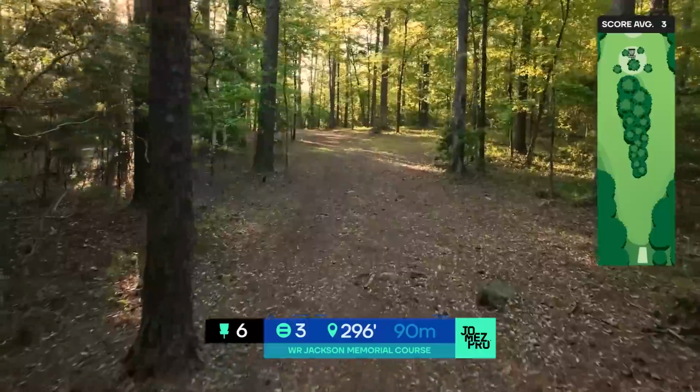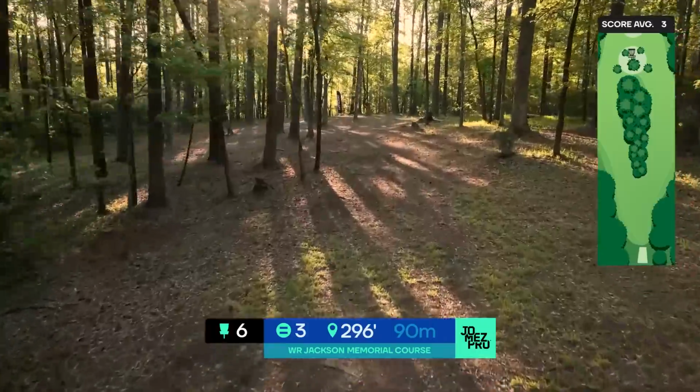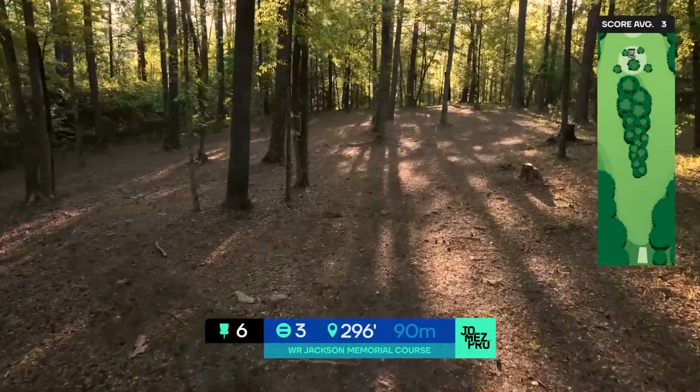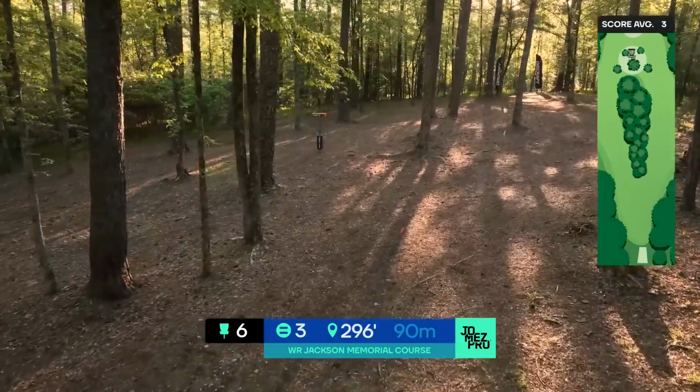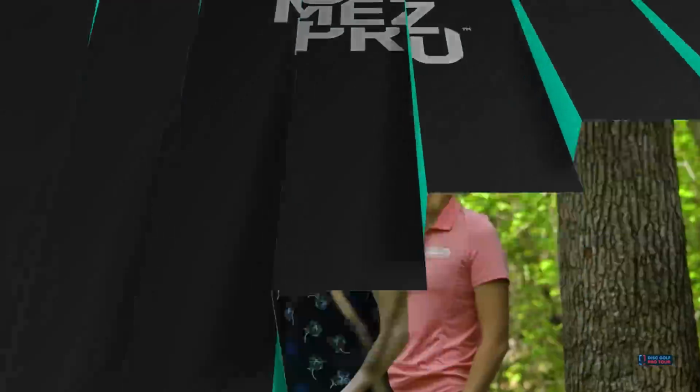Hole 6, 296, but it plays way farther than that. It's pretty far uphill. This is one of the first holes where we have a shorter pin this year, and the PDGA did a great job with this course design. Still a very challenging shot where you have to push the right side for a long way before it hyzers in.